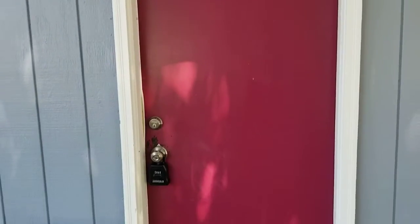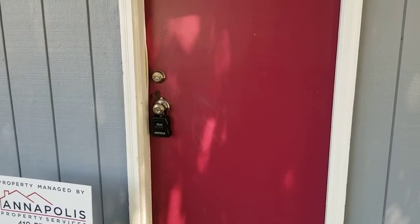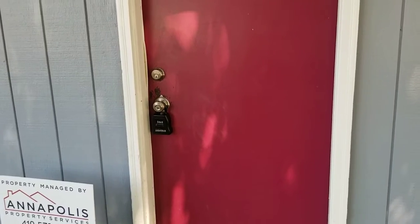So here we are at the front door. The lockbox will be hanging right here from the front door when you come by for move-in. After you get the keys out of it, if you could please take it off the door and store it underneath the kitchen sink for safekeeping, that would be great.